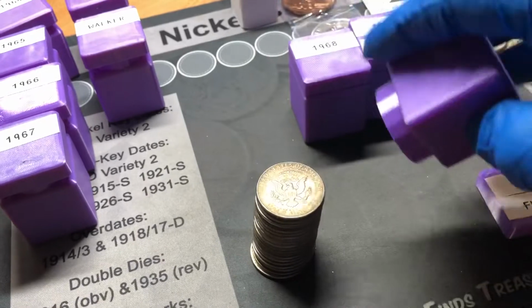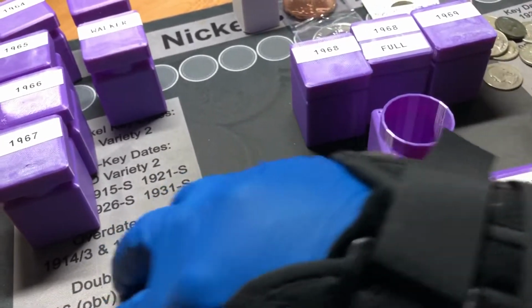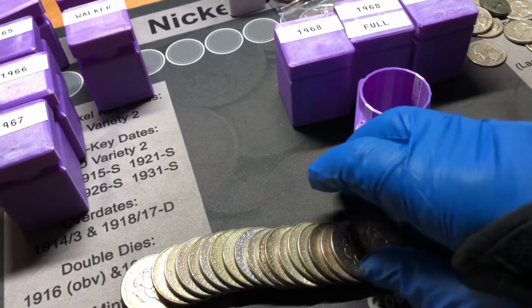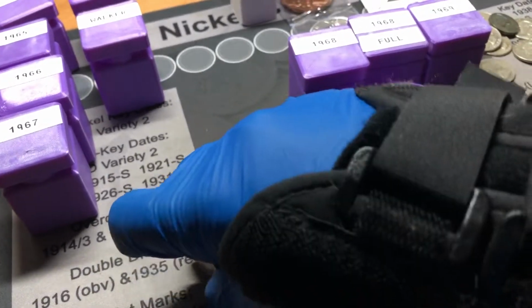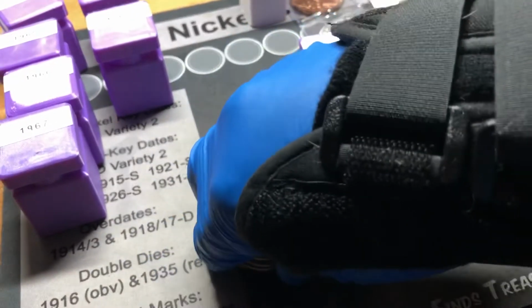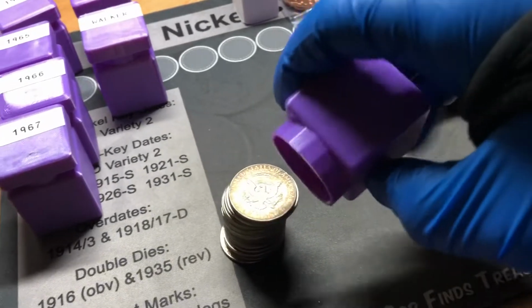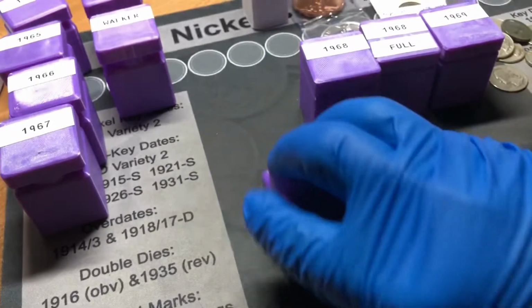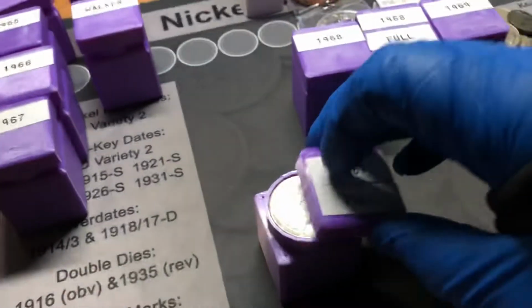67, as you can see, we have yet another full roll. This time I'm not going to count them. We've already done that. But I will lay them out just so you can see. They are in fact all 67s and a full roll. The good stuff's coming up. We're getting there.